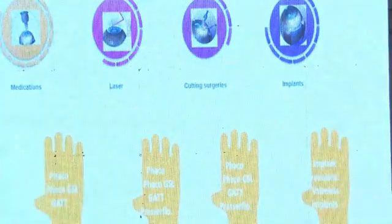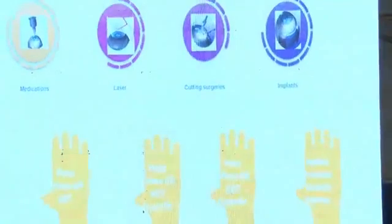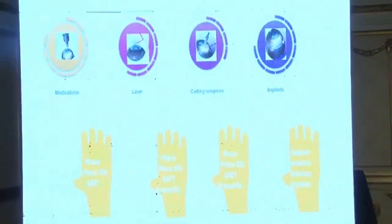So I conclude by saying that we now have more options available for our glaucoma patients, more to offer our patients. So this can be offered at any stage of their glaucoma. All we need to know is the right option for that patient at that particular time. Thank you very much for your attention.